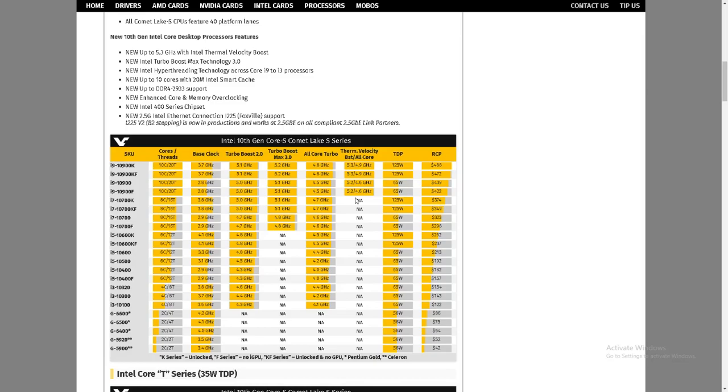It has a very high clock. It goes up to 5.3 gigahertz, and its base clock is 3.7 gigahertz, which is not that bad. Its price is only $488, and its TDP is 125 watts. This is a 10-core, 20-thread CPU.